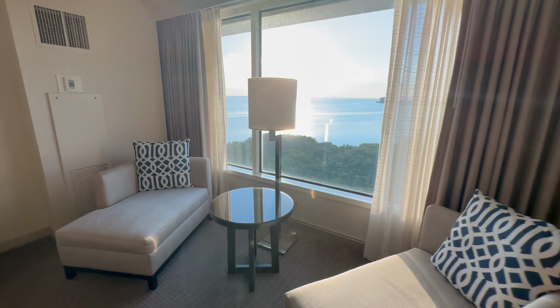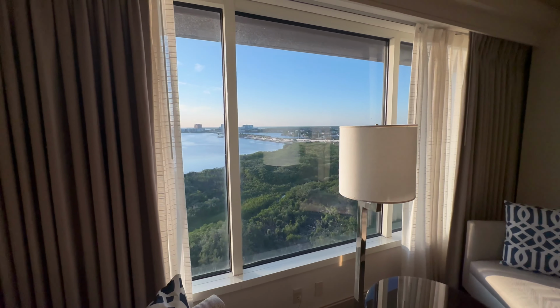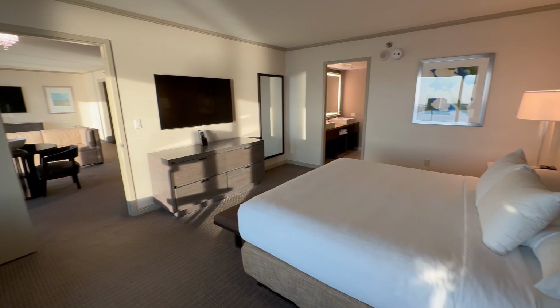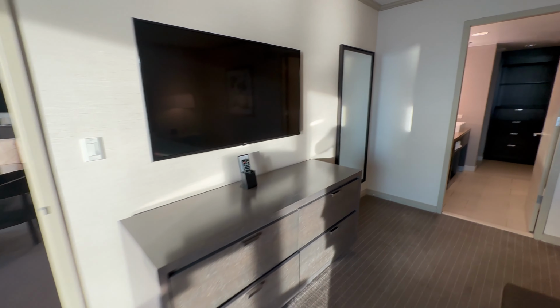So we've got nice views of the bay in the main bedroom as well. Some nice little lounging chairs in there. Nice king bed, decent sized TV. Full length mirror there to get ready, which is great.